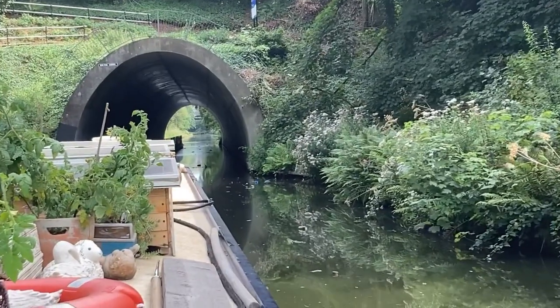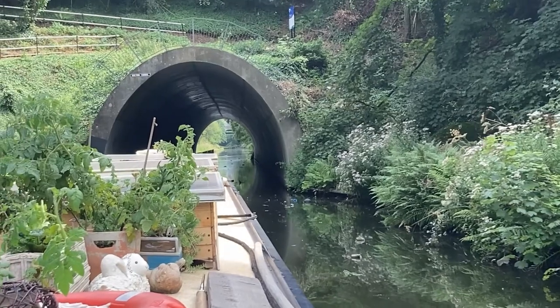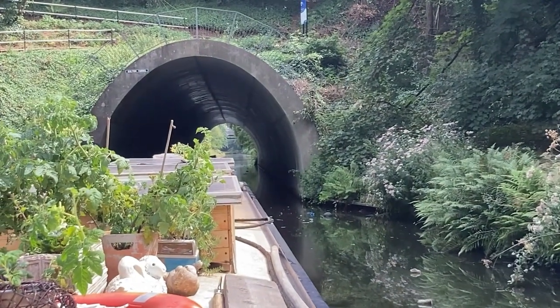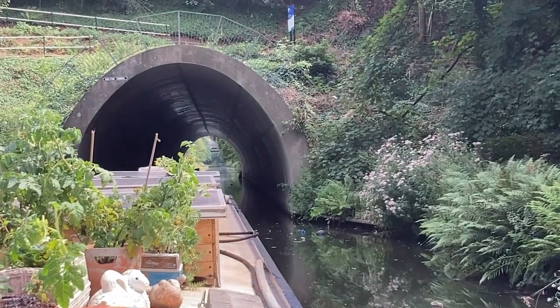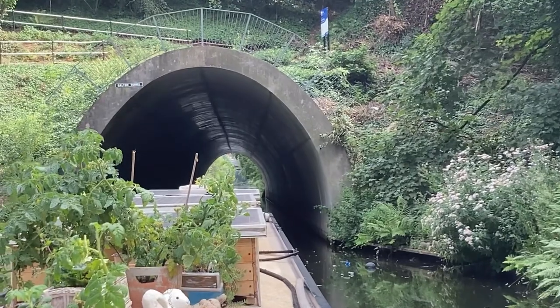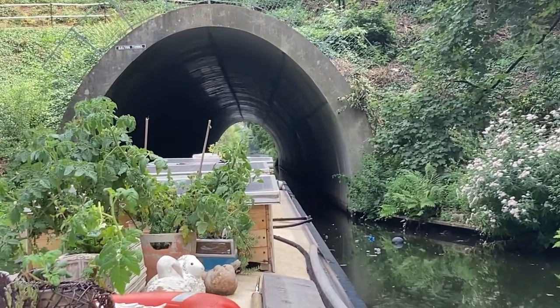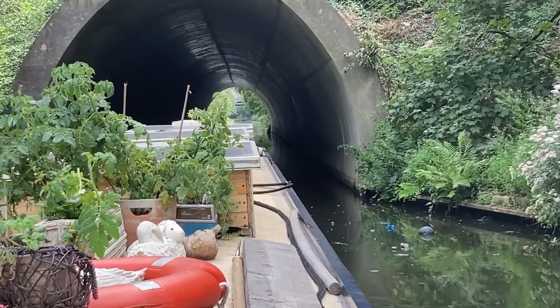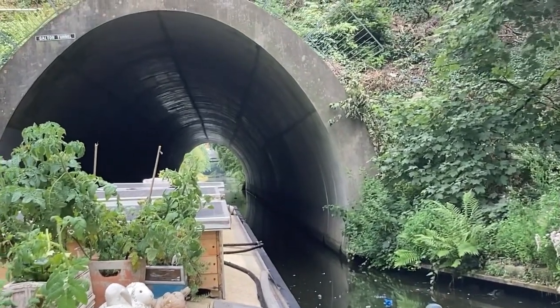Looks like it's actually built on a slant, and this end looks higher than the other end. I don't know if that's an optical illusion. Anything's possible. It definitely looks like it's on a slant. But in comparison, it's on parallel with that other one on the other Wolverhampton level. Summit tunnel or something like that.